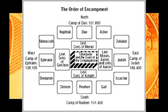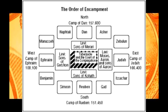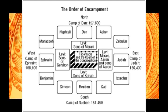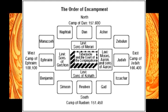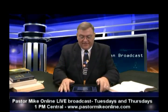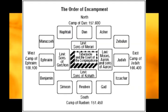Take a look at this. Here is a very, very interesting similarity. From Numbers chapter 2, we find out that God ordered the Israelites to camp wherever they stopped in the wilderness. This is exactly how I want you to do it. I want you to put the tabernacle down, put the ark in it, build the gate around it, and close it off. And then I want it done exactly this way. I want you to take a look at this graphic.